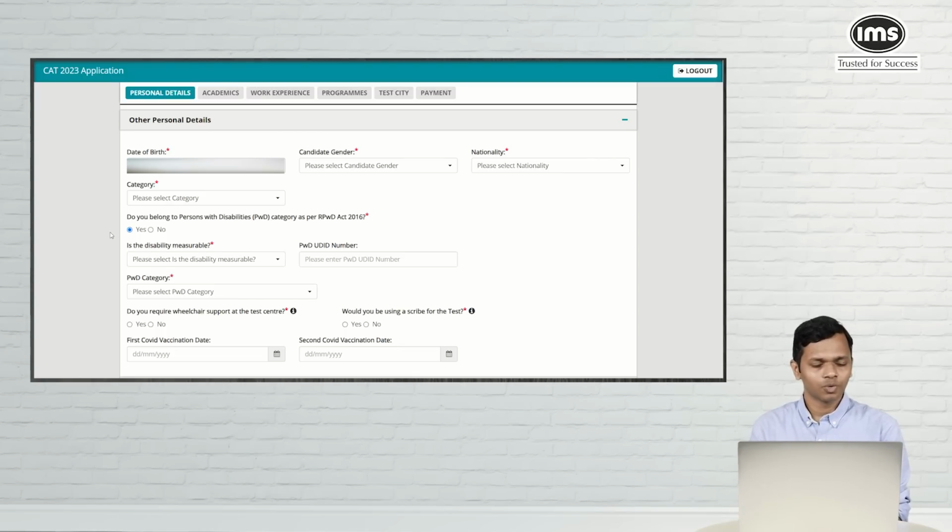The next question is whether you belong to person with disability. There are some follow-up questions on that. If you select yes, the first question is whether the disability is measurable. The PWD UDID number has to be entered. Then PWD category also needs to be selected. And then there are 2 questions, whether you require wheelchair support at the test venue and whether you would be needing a scribe for the test. If you have selected no, then there are no follow-up questions. After this, you'll have to enter the first COVID vaccination date and the second COVID vaccination date as well.